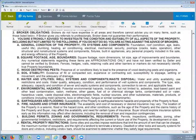D, soil stability. Existing conditions in the field: compact soil, expansive or contracting soil, susceptibility to slippage, settling, or movement, and adequacy of the drainage. If you get a general inspection and they find some trouble, for example, the foundation is not even, remember this: don't give your client a referral for who to do the inspection.